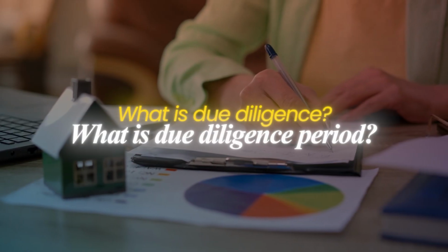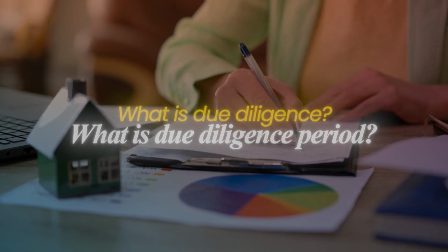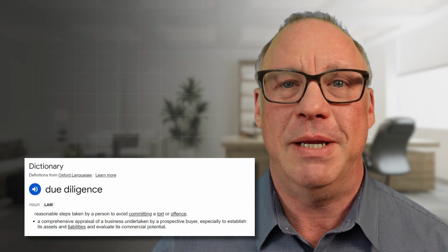So the first thing is just talking about what due diligence is and what the due diligence period is. Just a quick reminder on that. That's a negotiated time for a negotiated amount of money for you to do all your pre-purchase items: your inspection, surveys, financing, appraisal, all those different things. During this due diligence period, the buyer can walk away from the transaction for any reason, or no reason at all. It doesn't matter. They have control of that property during that time.